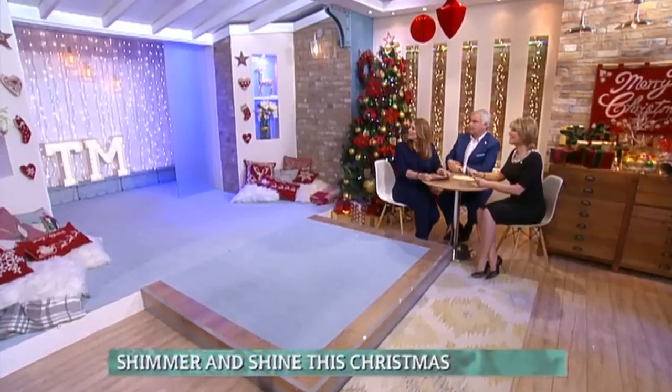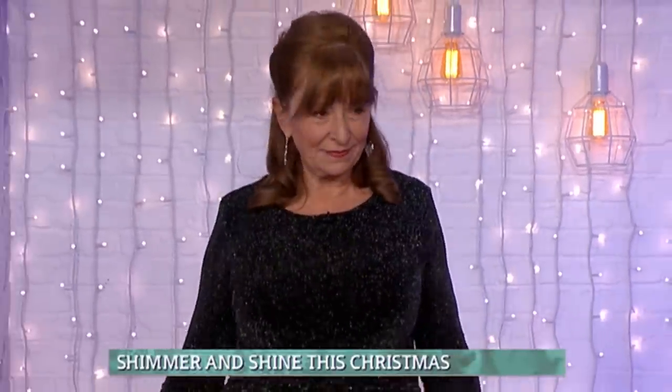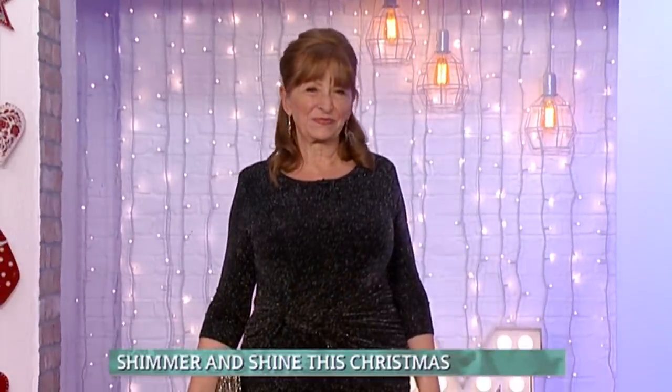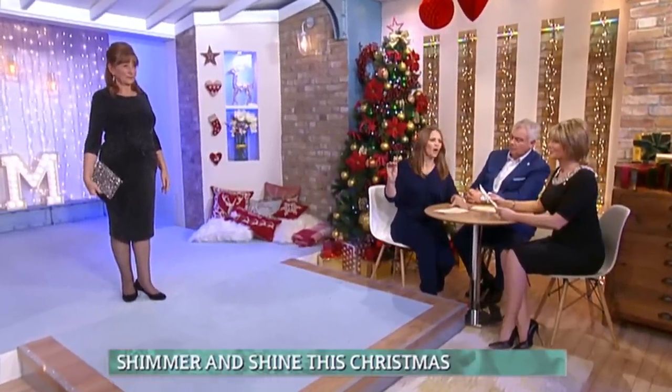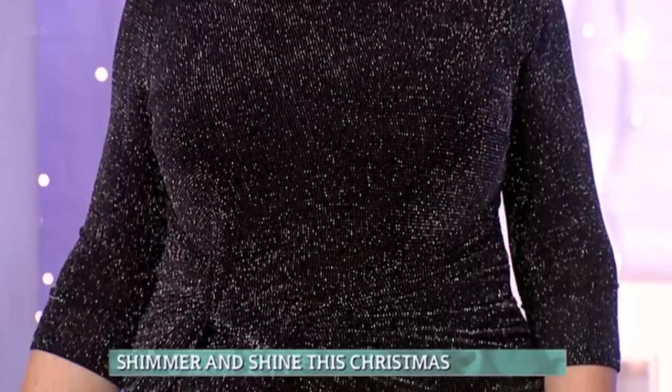Jan. So here's Jan in our lovely updated LBD. Very sophisticated. Everybody loves a little black dress. They feel very safe in it, so do I. But this is just adding that little element of sparkle so that you still feel like you've dressed up for Christmas and you're ready to party, but still feel safe.